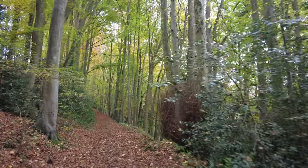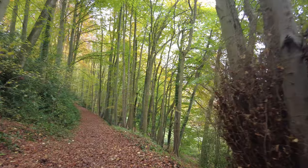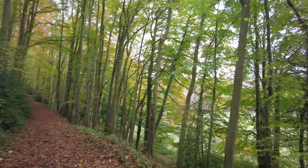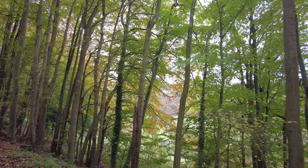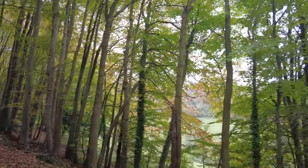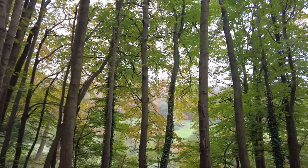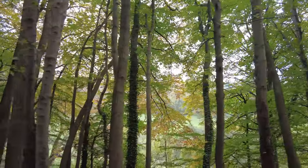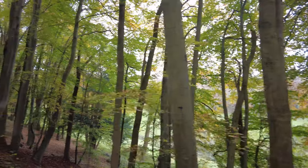So this is what's known as Bear Woods, managed by the National Trust charity. And it's a delightful walk again through beautiful woodland area. There's a walk I do that takes about 4 miles. Obviously we're not going to do that today because I am going to see my friend. But I just wanted to come in here quickly and show you a little bit of how it's looking.